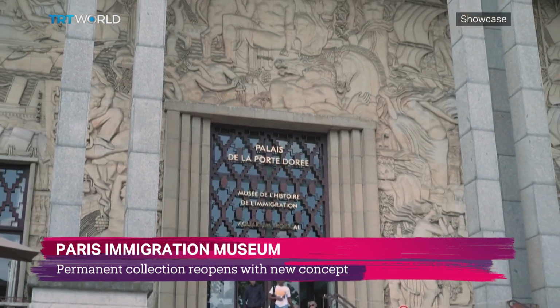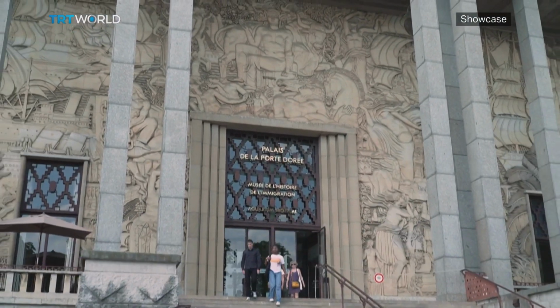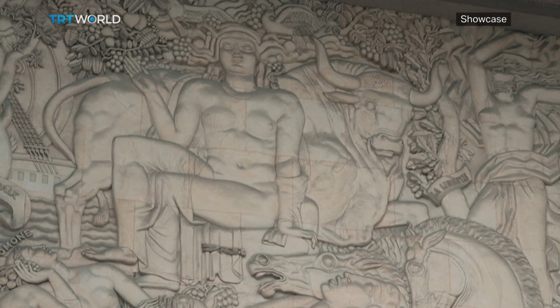shaped French society. 11 important dates have been picked out for a chronological record. On each of these dates, we'll look at the key moments in the history of immigration.